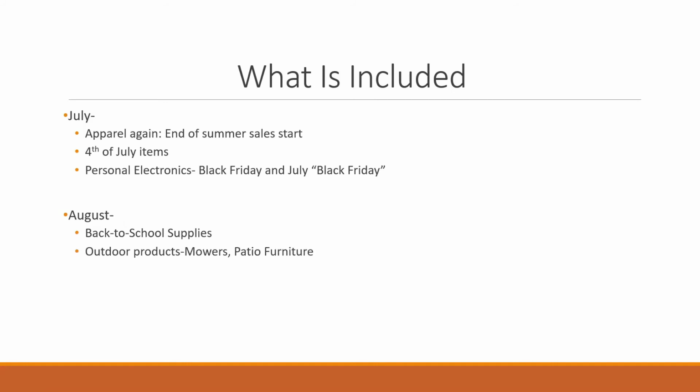Well, the summer mowing season is pretty much over with, or not over with, but it's winding down in August. So patio furniture, mowers, any sort of spring thing that's been sitting out there the last 3 or 4 months, you're going to start to see sale prices and clearance tickets popping up on these bad boys. Great time to jump on them. And that also means swimsuits.